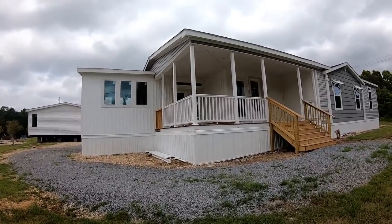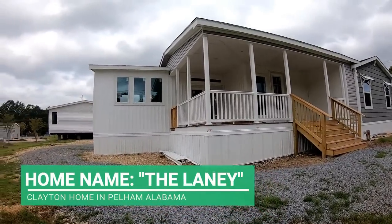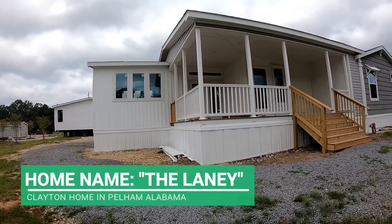Today we're going to be taking a tour of the Laney. Without any further ado, let's get inside and see what this beautiful home looks like. All right guys, y'all can already tell that this home is a beautiful home on the exterior. It's got a nice built-in porch, nice little jutted out room right there. We're gonna have to go inside and see what that is.